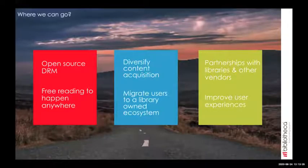So where can we go? One of the things is moving to open source DRM. There's a DRM protocol based out of the European Data Labs called LCP DRM, and as we're invested in this, we're committed to migrating some of our technology to more open source, which then allows other players to take that, integrate it into their app, and really can help open up the library experience. One of the most prohibitive parts of reading experiences, even for the Simply E team, was that every app logo cost upwards of $5,000 in license fees back to Adobe. Well, that stopped libraries from having their own app.